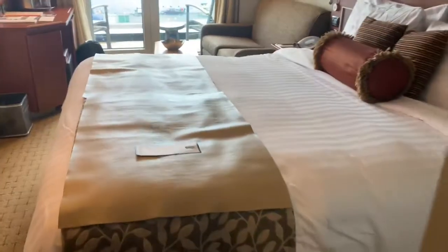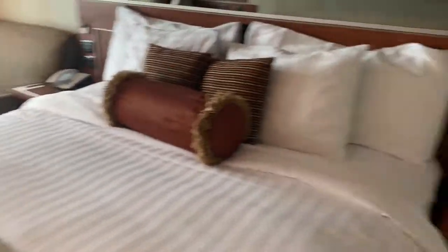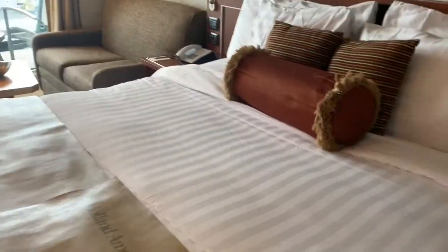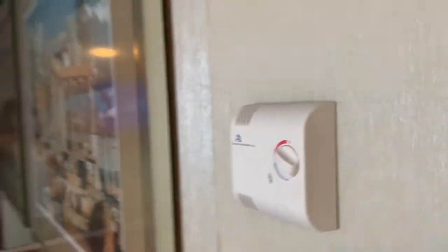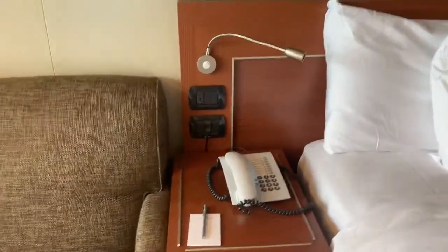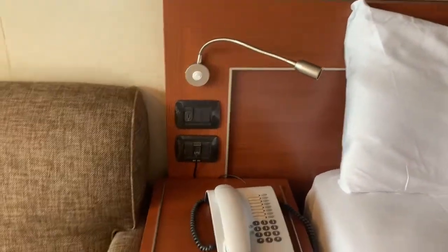Got a king size bed, which is basically two beds pushed together. We do have a little plug-in USB on the side table here. More space for books or reading stuff. Climate control, and flat screen TV. A couple of hangers for jackets, which is quite nice. And then another seating area, and again another USB port. So that's great. You can have charging on both sides of the bed.